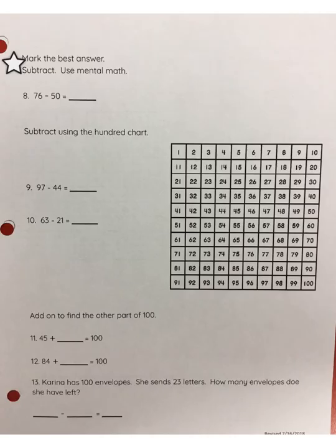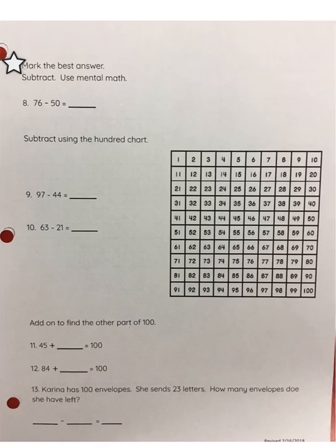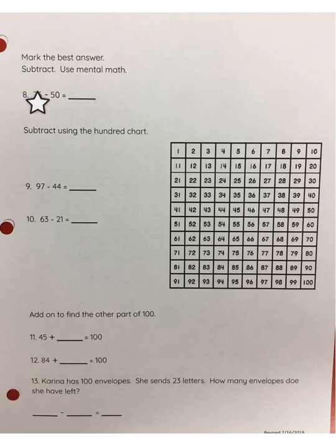Mark the best answer. Subtract. Use mental math. So now we're subtracting, minus. Alright, number 8. 76 minus 50. What would 76 minus 50? You can use the 100 chart if you need to. Subtract using the 100 chart. Number 9. 97 minus 44. Use the 100 chart.